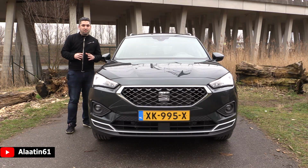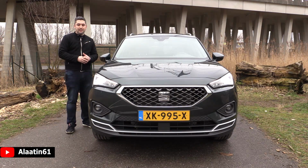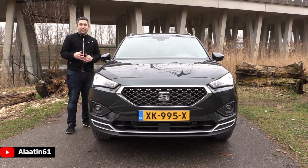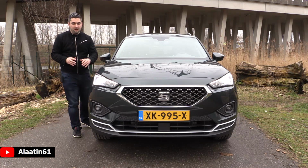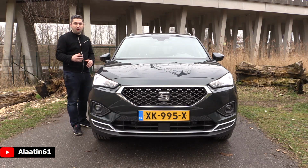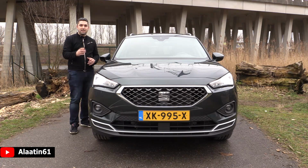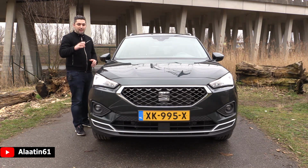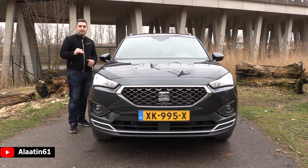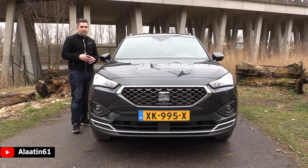At the front you can see the beautiful LED headlight system with the beautifully shaped LED daytime running lights. The LED lights of Seat are always beautiful and this is no exception. You can see the grille with the Excellence design on it. Excellence is the most expensive package available. There's also a more basic Style package available. And the headlights are positioned high, so it looks imposing and elegant at the same time, in my opinion.